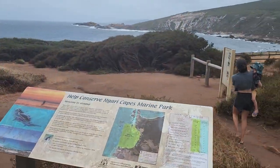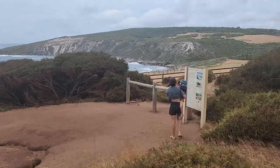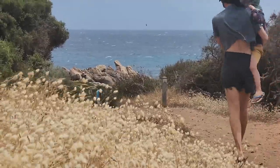All right, so we made it to the Injidup Natural Spa. I'm gonna go for a bit of a walk down there, check it out. It's very windy today. When we got here at the top of the car park, jumped out of the car, it's like super windy. But down this side of the cliff here, it's not so windy, it's a bit protected.